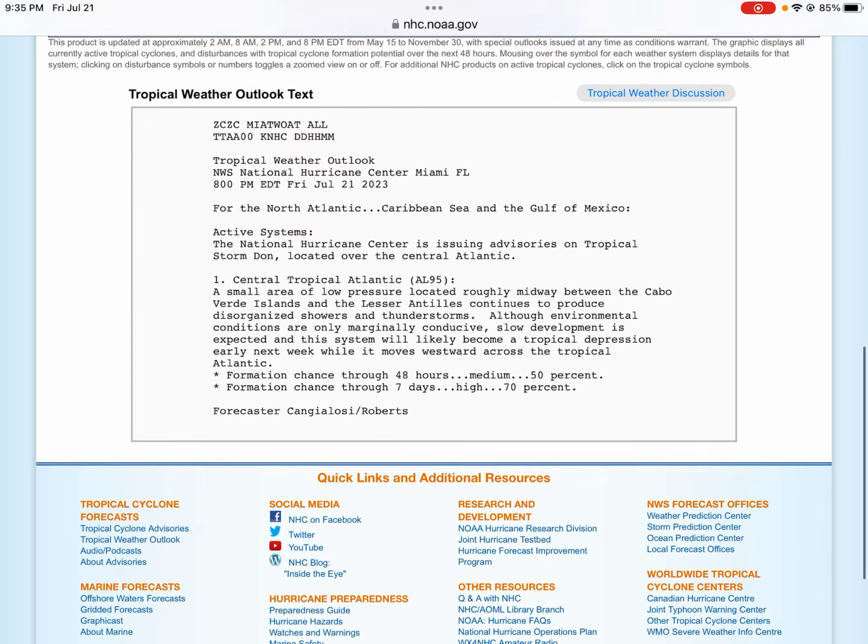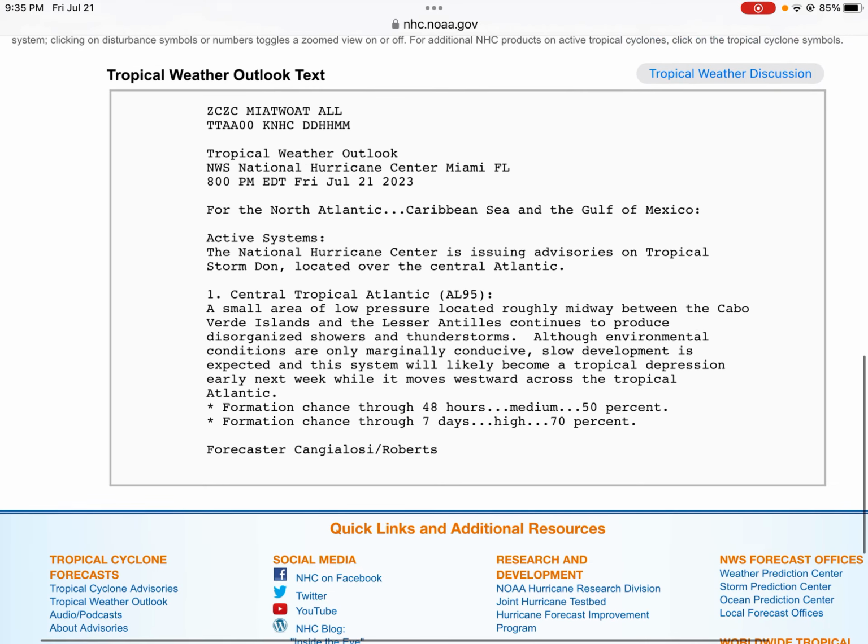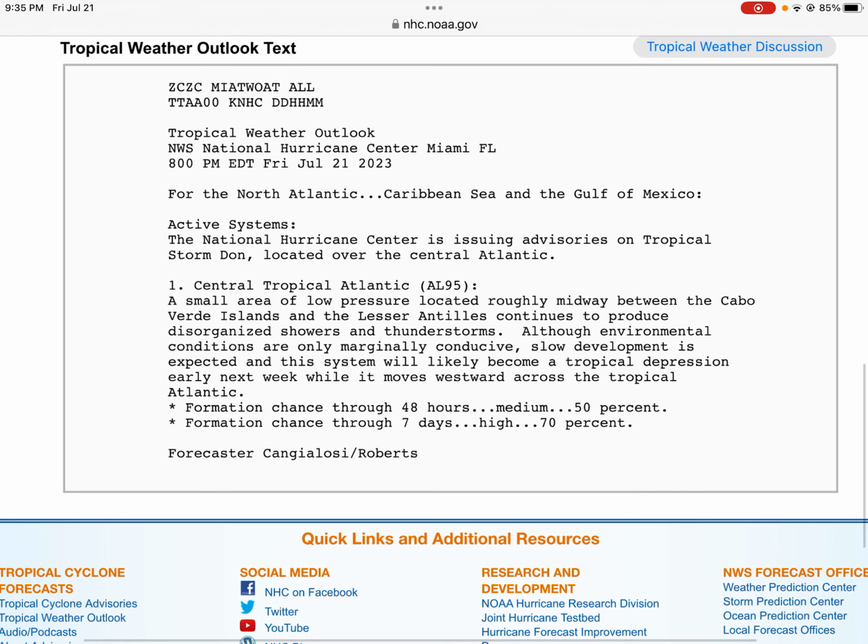Then we go down to what the National Hurricane Center is saying for this. In the central tropical Atlantic, a small area of low pressure located roughly midway between the Cabo Verde Islands and the Lesser Antilles is continuing to produce disorganized showers and thunderstorms. Although environmental conditions are only marginally conducive, slow development is expected, and the system will likely become a tropical depression early next week while it moves westward across the tropical Atlantic.